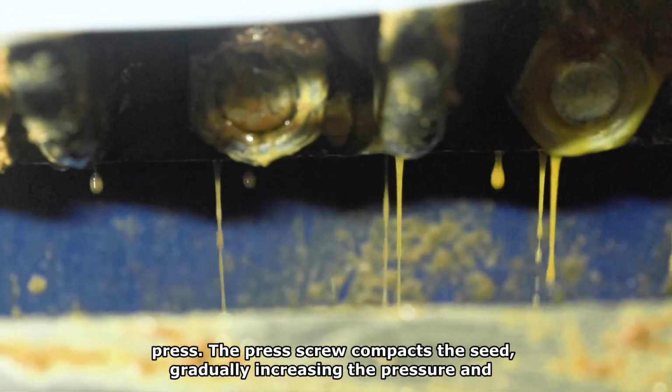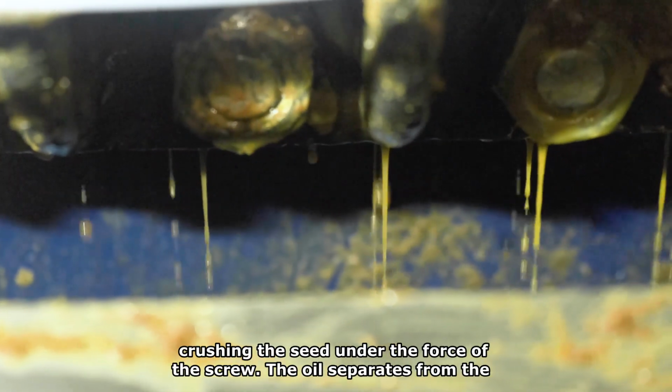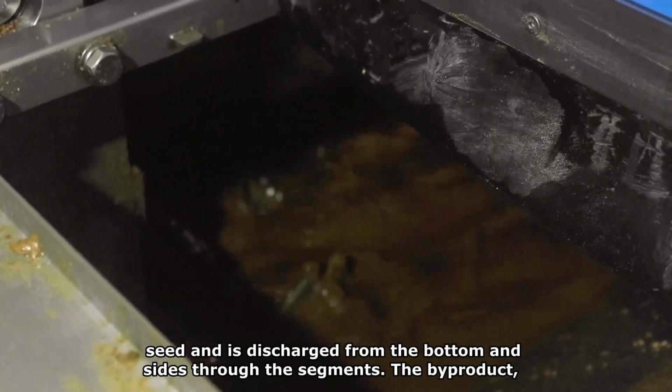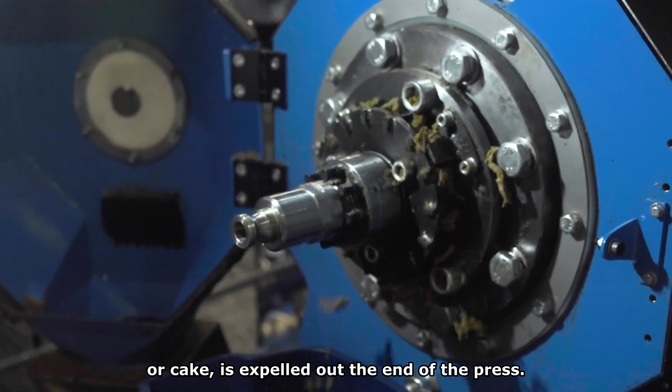The press screw compacts the seed, gradually increasing the pressure and crushing the seed under the force of the screw. The oil separates from the seed and is discharged from the bottom and sides through the segments. The byproduct, or cake, is expelled out the end of the press.